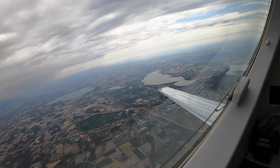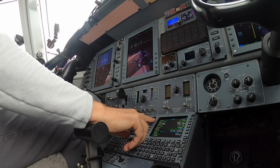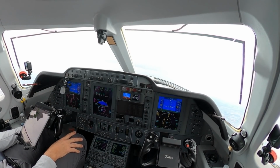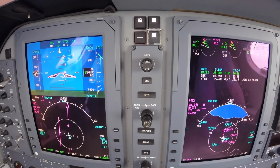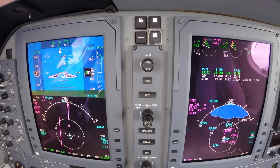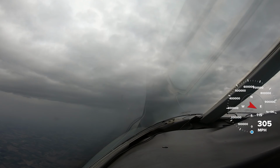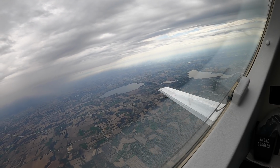Zero Golf Mike, contact Chicago Center 133.3, have a good day. 133.3, Zero Golf Mike, good day. Chicago, Premier 390 Zero Golf Mike, climbing 10,000. November 390 Zero Golf Mike, Chicago Center, climb and maintain flight level 350. Flight level 350, Zero Golf Mike. Zero Golf Mike, I'm showing you moderate precipitation extending for the next 30 miles or so. Roger, Zero Golf Mike. Yeah, a little bit of rain here, see off my nose. I don't think it's that bad.